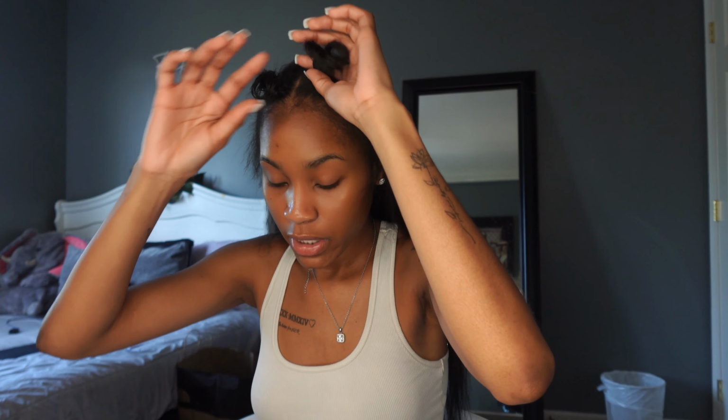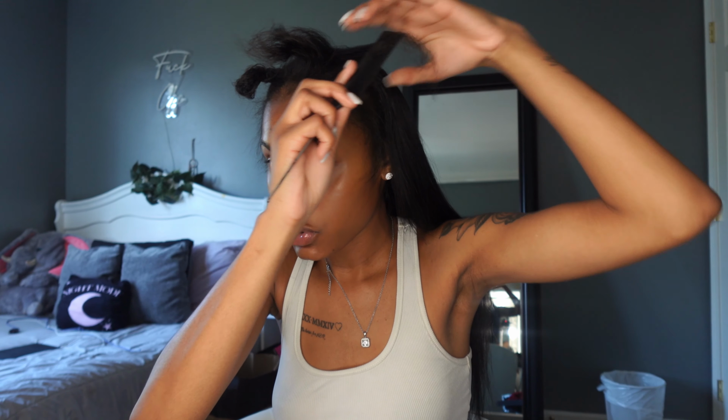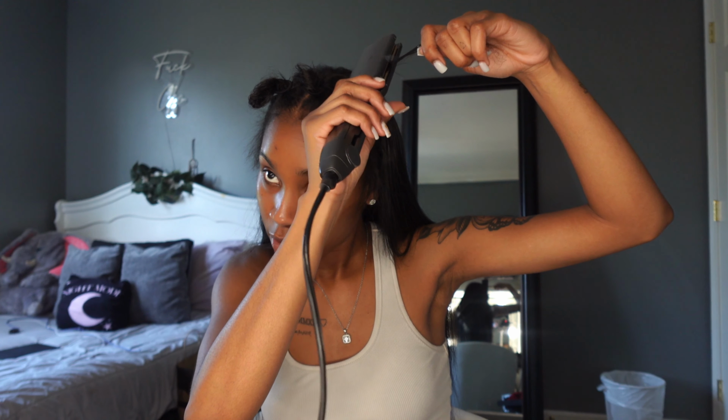I just have to go quick because my camera is overheating. I will part my hair a little bit. So I use about 8 clip-ins total. So I'll part only a little bit of my hair from the left side of my middle part, and I will straighten it. I basically use a hot comb just to get the root of my hair and make sure it's straight before I go in with the flat iron. And then I'll go over it with the flat iron just like that.